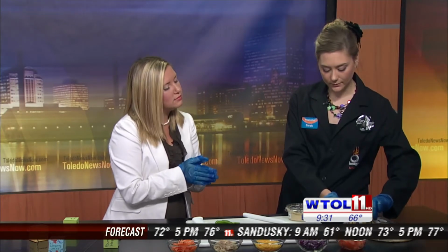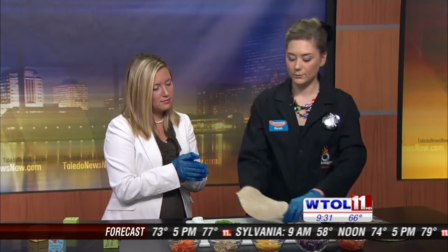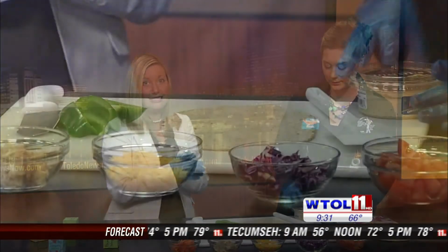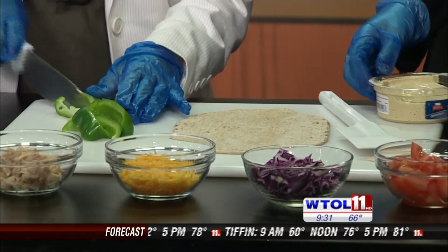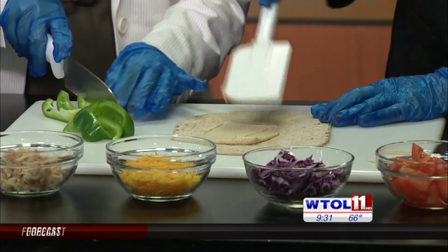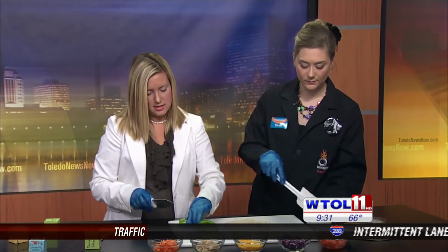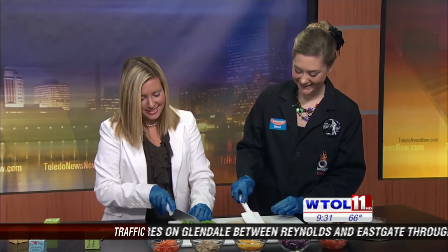I brought some multi-grain wraps. Okay, so we'll start with this, and I'm actually going to have you chop up that green pepper for me while we put the glue into our wrap. So I'm going to use hummus as our glue. Perfect. It's a really good alternative to ranch dressing. It's nice and healthy. It's got fiber in it. Tastes pretty good. You can get it in a lot of different flavors. Okay, so I'm going to put that in. These gloves are throwing me off a little bit.